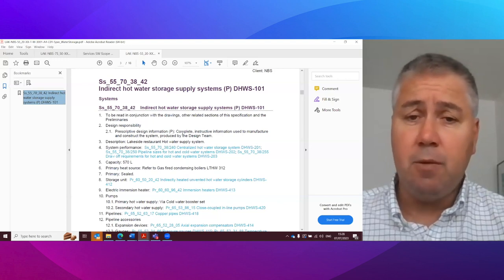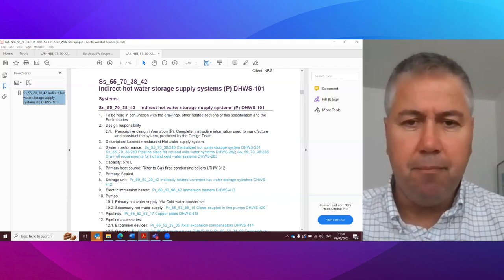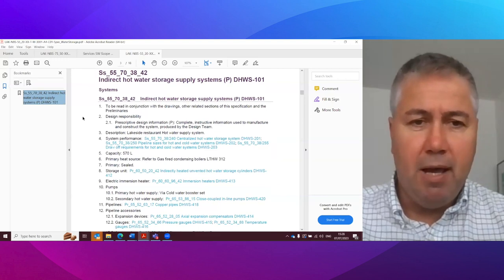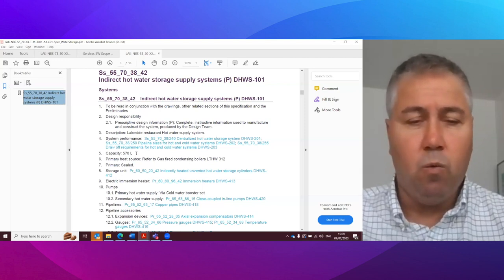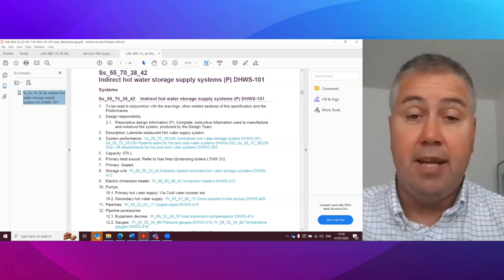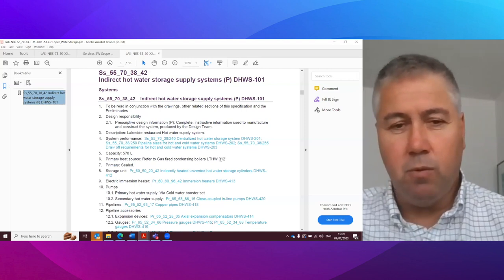We're setting out exactly what they're going to provide as a part of this specification and what they're going to do to deliver this job. And so, again, a nice system outline. It's telling you the details of things like the capacity of the hot water storage calorifier. It's talking about the heat source. And in this case, we're referring to another area within the spec and giving you this nice reference to where to look and find it.